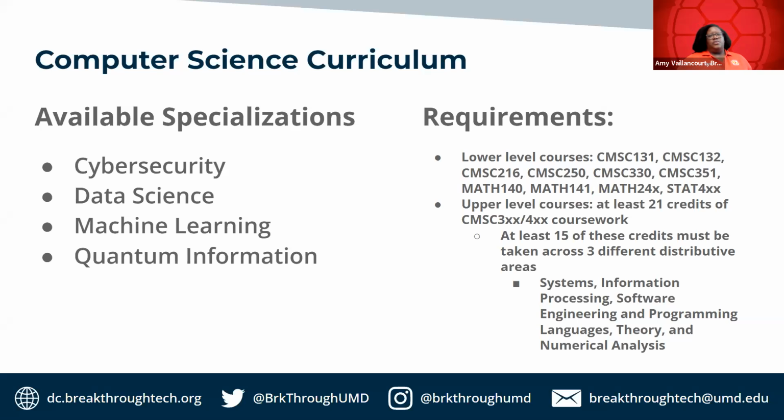throughout the major. So of course, there's lower level courses like CMSC 131 and 132, CMSC 216 and 250. 216 is going to be a more advanced programming course where you start learning different languages after CMSC 132. And then CMSC 250 is discrete structures. CMSC 330 is yet even more advanced programming course where you do start to learn even more languages, and 351, which is algorithms.